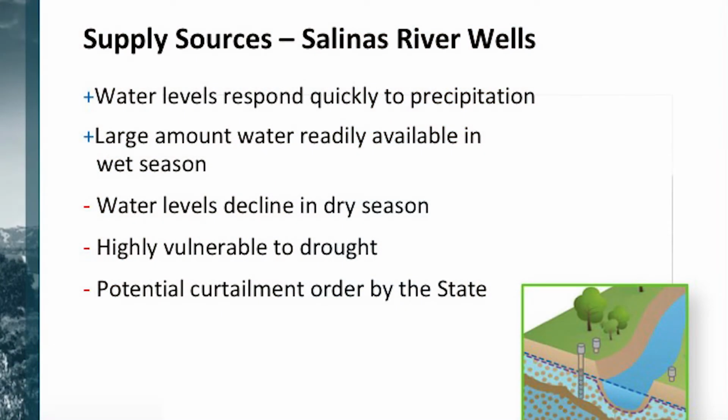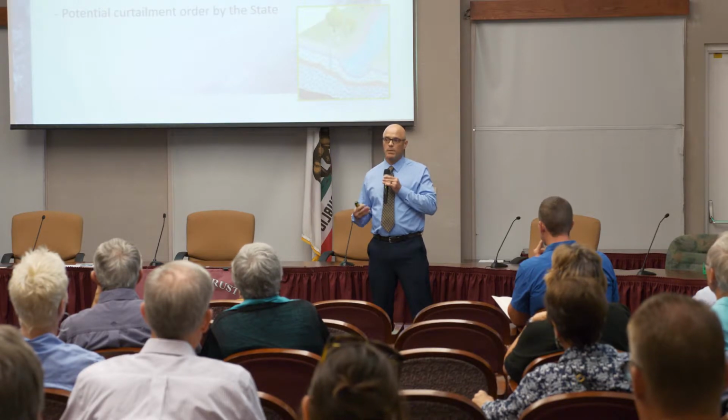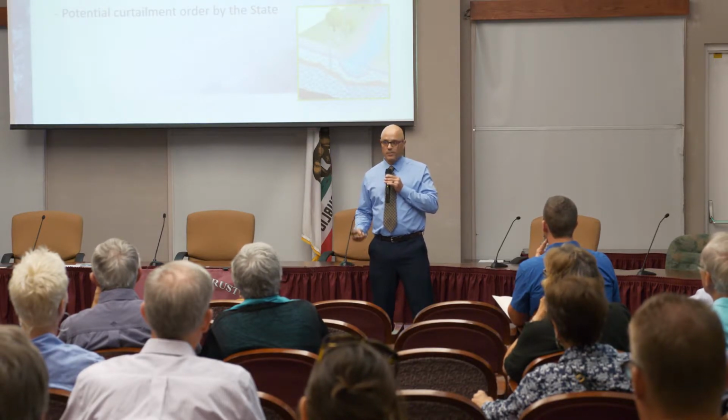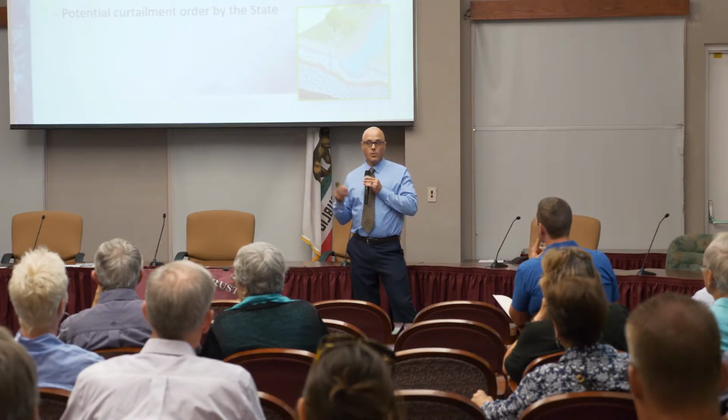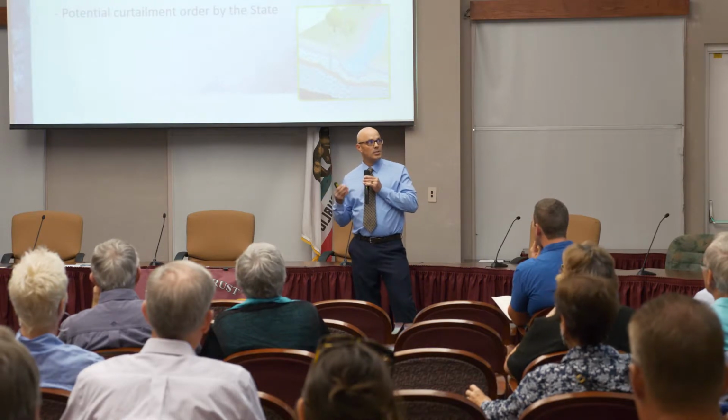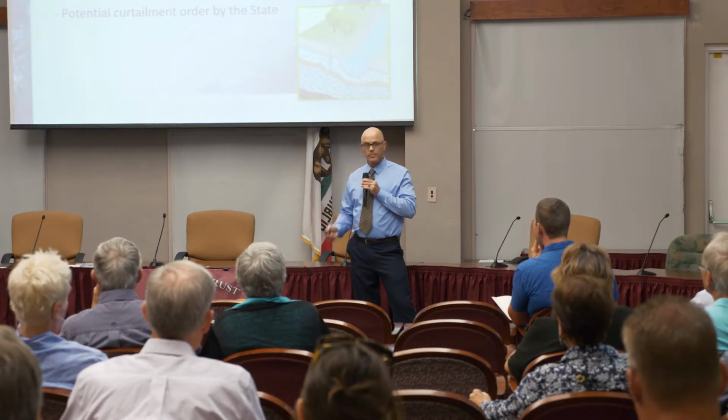The Salinas River is an excellent source of supply. It can provide a significant amount of water to the community, upwards of half of the summertime demand. However, it's entirely dependent on annual precipitation. It recharges very quickly. When rain falls over the watershed, it makes its way to the river, and it's immediately available to be put to beneficial use. But just like it's immediately available when it rains, when it doesn't rain, it dwindles pretty quick. So it has a much higher susceptibility to drought than, say, the groundwater basin.